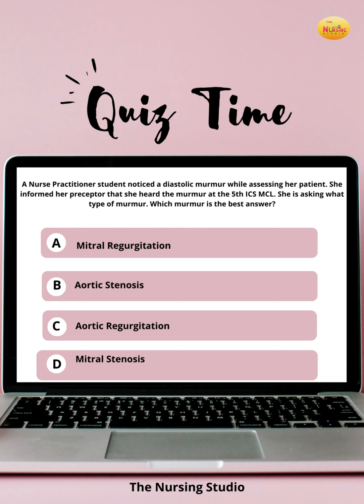Because men really are stupid. So mitral regurgitation is our sassy systolic, right? So we can eliminate that one. The answer choice here is D, mitral stenosis. All right. Like I said, I just wanted to give you a few of these so that you can see the various styles of how to apply that for murmurs.